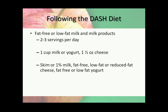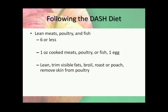You want to choose fat-free or low-fat milk and milk products. And you want to have 2 to 3 servings of that per day. So 1 cup of milk or yogurt or 1.5 ounces of cheese to be considered a serving. You want to choose skim or 1% milk, fat-free or low-fat or reduced fat cheese, fat-free or low-fat yogurt. Remember that 2% milk is no better than whole milk. There's only 1 gram of fat difference, so you need to choose the 1% or the skim milk to get the best benefit.